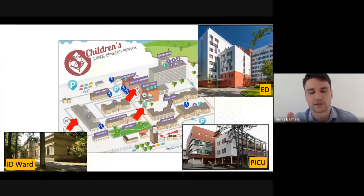Yeah, well, 1899, that's what I meant. So that's how we traditionally, since the hospital has been built, have been organizing patient flow. So infectious patients, when they need intra-hospital transport, are transferred outside.